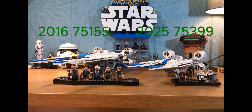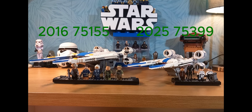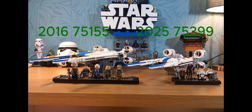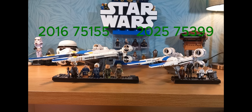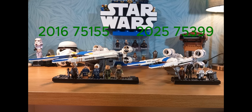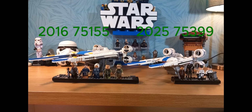Today we are going to be comparing sets 75155 and 75399. These sets are both U-Wing starfighters, and we'll be finding out which one is better in these 5 categories: price per piece, which will account for inflation, minifigures, play features, the overall build, and how accurate they are to the canon ships.